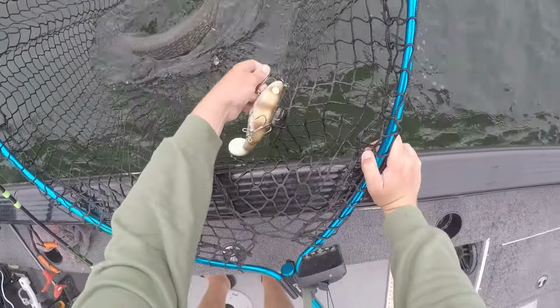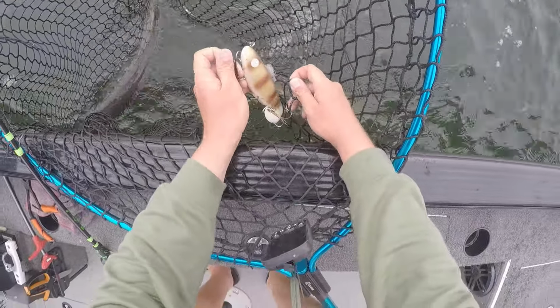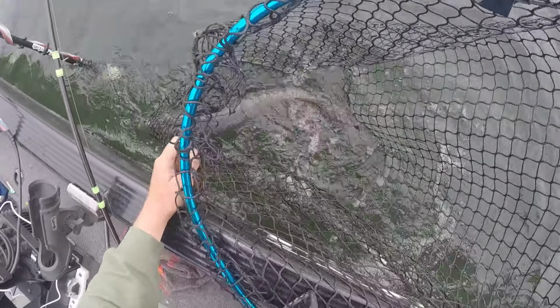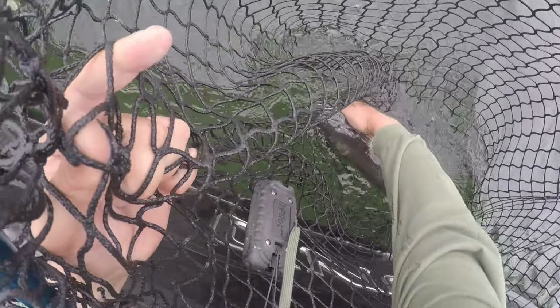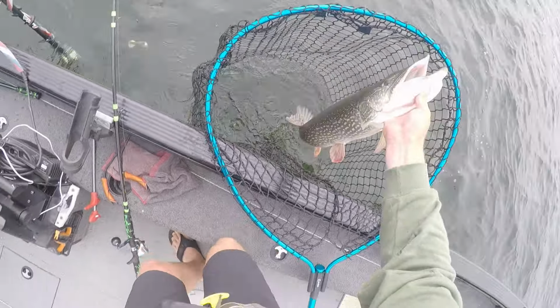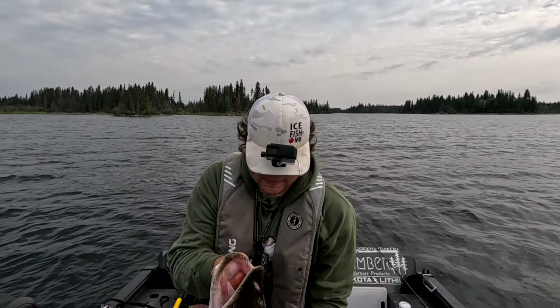That one bit kind of close to the boat, and I actually managed to get him into the boat a lot quicker than I think it thought I would. So it's got some spunk. So this one might be a little feisty. Settle down. Settle down. Easy there, Tiguan.